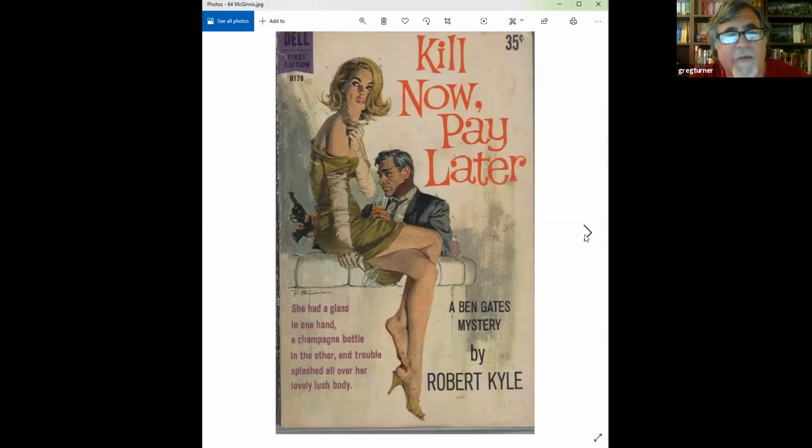This is a classic cover. You've seen this reprinted as posters even. It's a Ben Gates mystery, Kill Now, Pay Later. Again, it's a McGinnis signed cover. I mean, not actually signed by the artist.